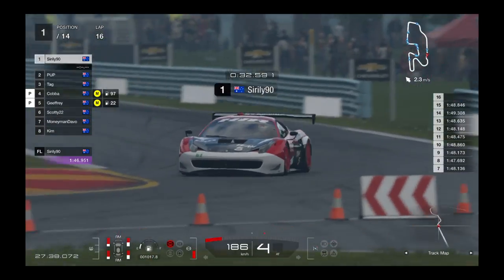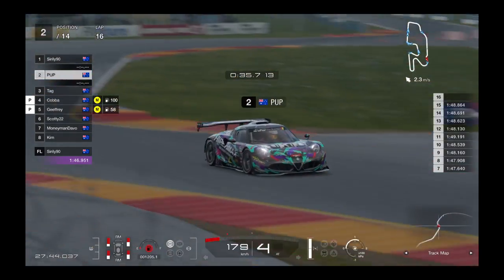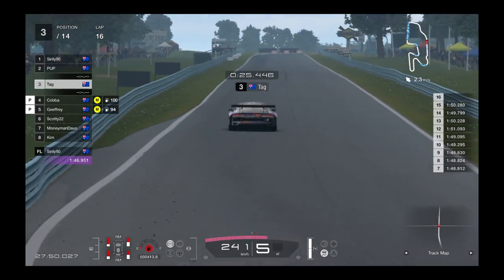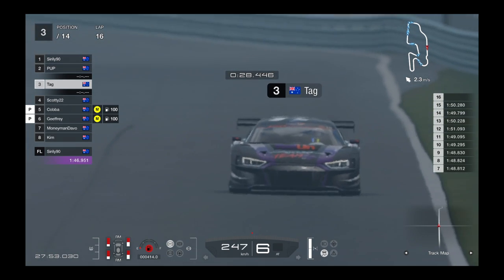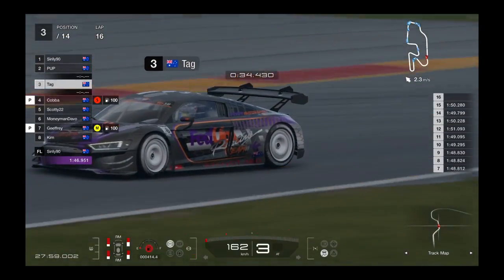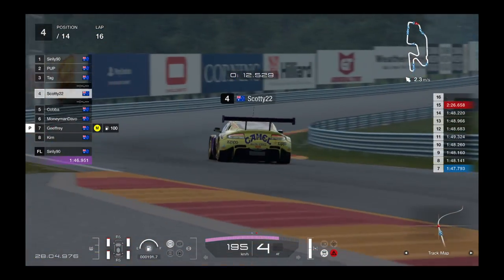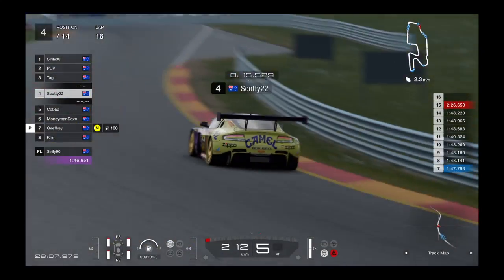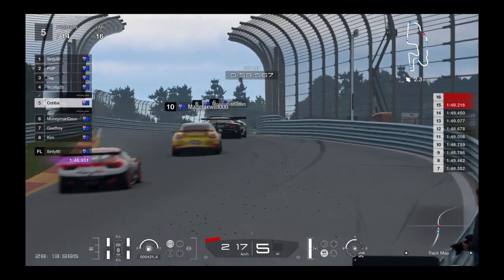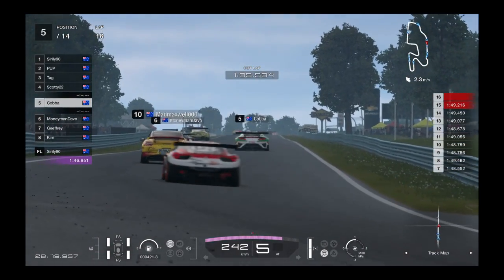So Shirley very consistent up front. Likewise with Pup in P2. Tag will be in this time around. Cobber and Jeffrey also just dived into the pits. Scotty 22's been in, comes out in front of a gaggle of cars. Good timing for him. Now on the softs. Cobber Moneyman come through as a pair. Resume their battle.